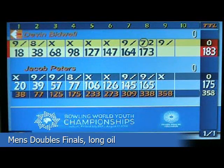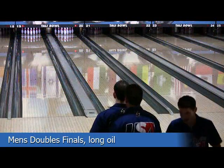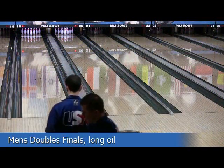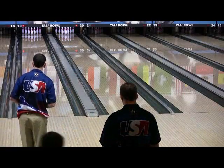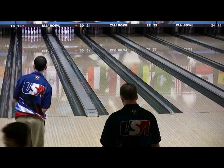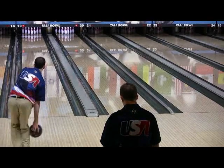And of course, 17 pins is the deficit right now. And Craig Hansen, if he were to strike on his first shot in the 10th, would cut that to 7. Yeah. He's working on a strike. Yeah, Bidwell is going to step up first, though, working on a spare. So it's going to come down to the 10th frame to determine which of these two U.S. teams is going to take the gold medal.